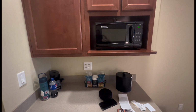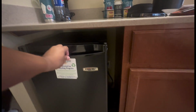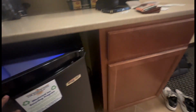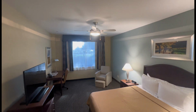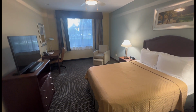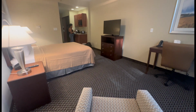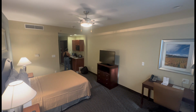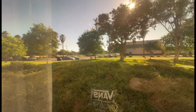There's a microwave and the fridge right here. Check this out. Ta-da! So the room is clean and doesn't smell at all. And most important, they have air conditioning. Amen. Here's what the outside looks like. Pretty neat.